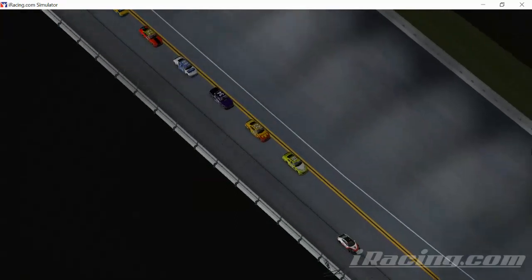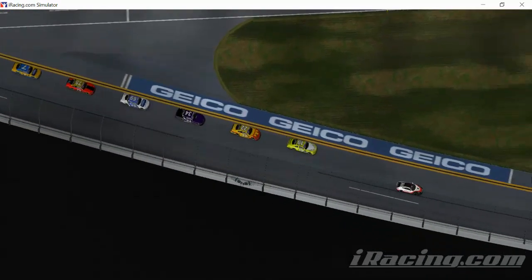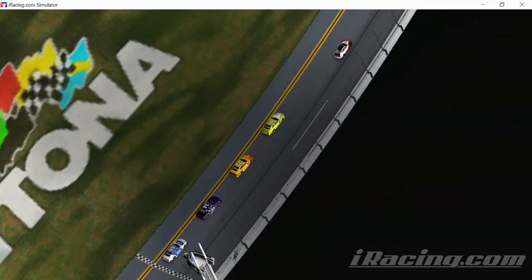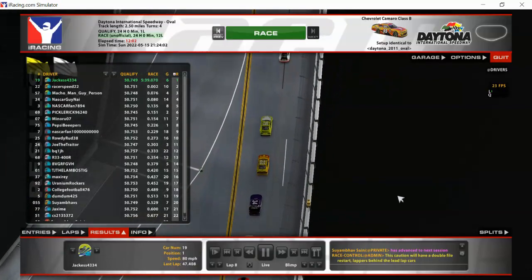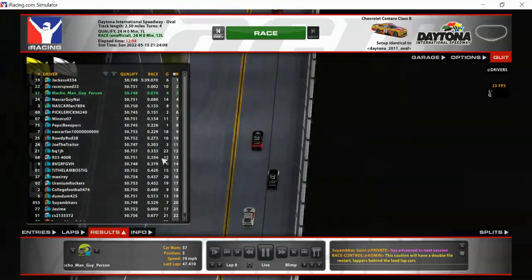Let's see if the pace car's lights turn off here. You can see those small lights right at the top of the pace car. Oh, they're not really that visible from here. The pace car's lights do turn off, and they receive the one to go. But I guess this is going to be a single file restart. Sometimes it has that error or glitch where it says it's going to be a double file restart, but it's single file.